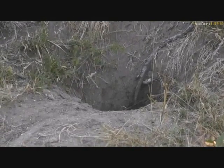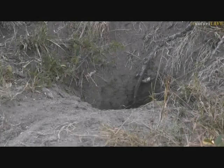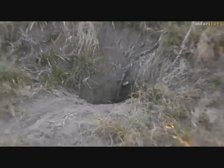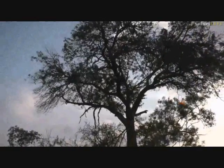Look at that massive hole. So something will be living in there, whether it's warthogs, maybe an aardvark, a porcupine would live in something like that. Hyenas could be using it as a possible den site. It's a beautiful termite mound with a beautiful tree above it.